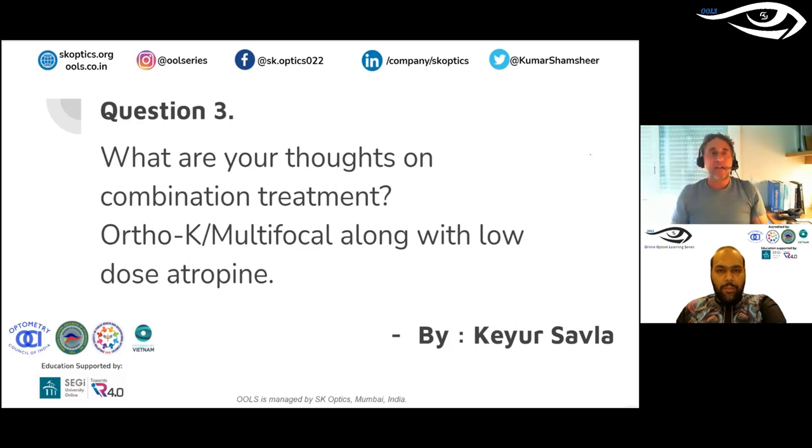The answer is clear. Ortho-K and atropine together works. Okay, so this is something that works. I use that only when I have axial length growth, even using the best Ortho-K fit I could put on the child. Why? Because I need to control it and every diopter counts.